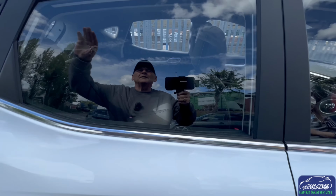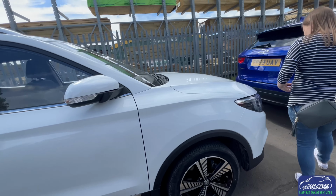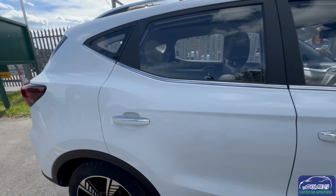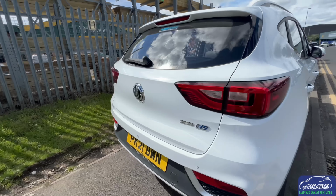Spec-wise, has it got the... Oh yeah, it's got the electric sunroof and glass sunroof. This has got to be the top of the range one there. It's got to be the Exclusive. Can't see much wrong with this, to be honest. It looks quite clean.